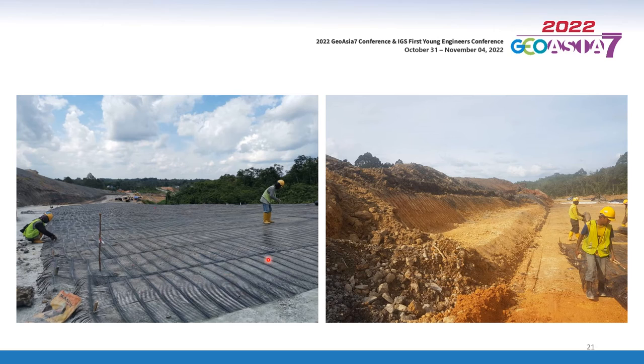You may see that a worker was working on to remove the slack of the laid geogrid, and the other worker installed a small peg at the tail of the geogrid to pre-tension and hold the geogrid in position. It's a good urban practice to excavate the existing slope in benching prior to the backfilling works. This will ensure the compacted earth keys well onto the existing slope.